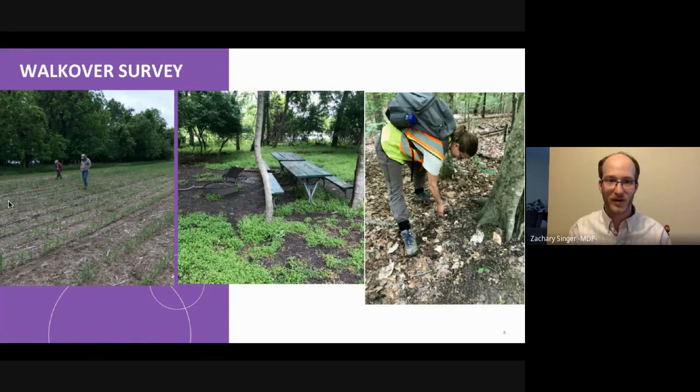Other areas that were investigated through the walkover survey included the classic example of a plowed field. So walking between the rows of plantings to look for archaeological resources, as well as erosional areas associated with camping or picnic activities. So you can see around these picnic tables, there's exposed soil that was investigated for archaeological resources. And then another great spot to look for archaeology is around tree roots, because the roots as they grow push up soil and potentially expose cultural resources.